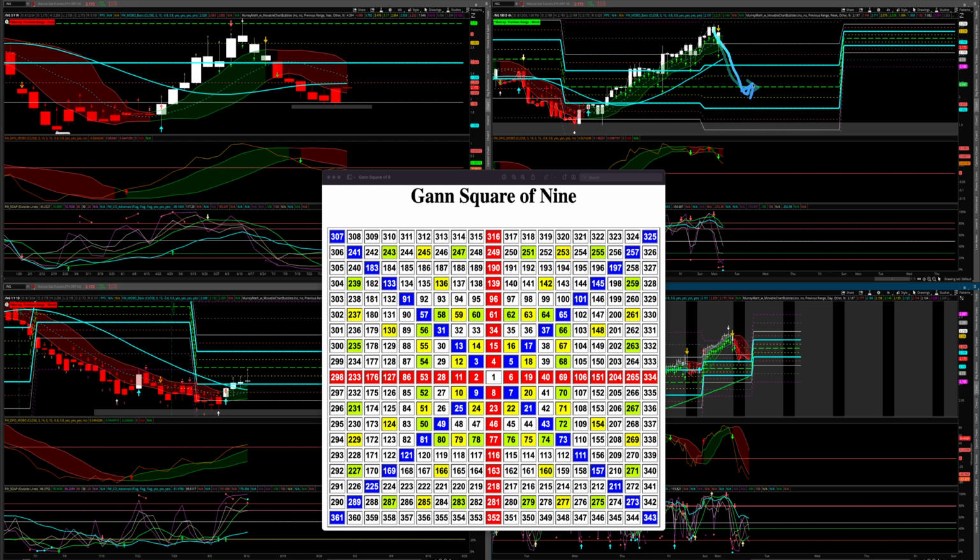Just speculating. Let's see that 211 at least holds, and we could just maybe trade around here. But let's see how it's going to play out.